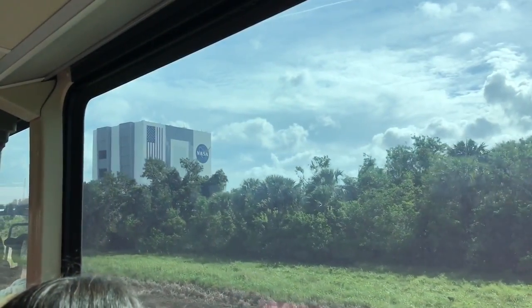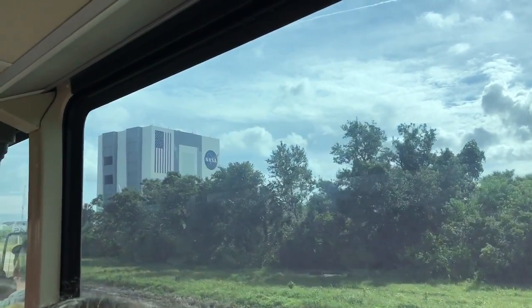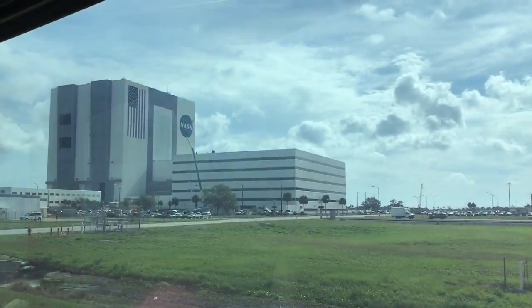None of it would have been possible without the tremendous team that made it happen here on the Space Coast. That has made possible the launch of every American vehicle that carried a crew into space since that first flight 50 years ago. Side of the VAB. So you're going to get a better look at the front of the building when we come back by it.